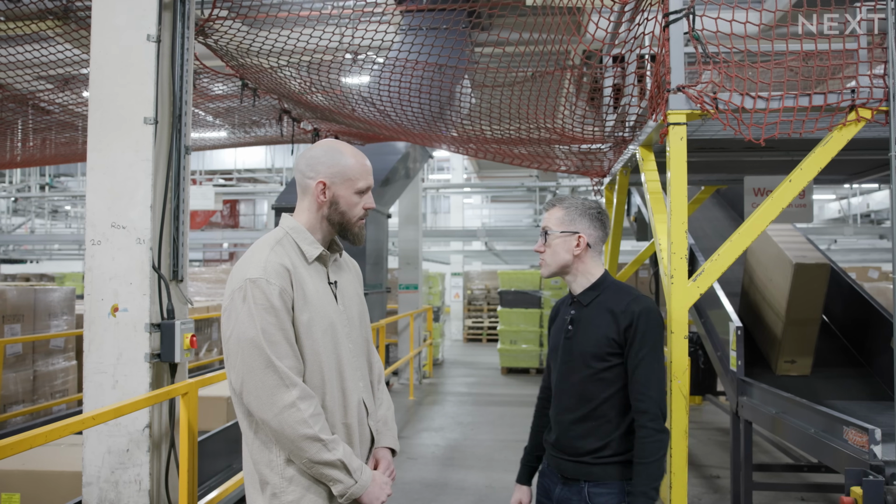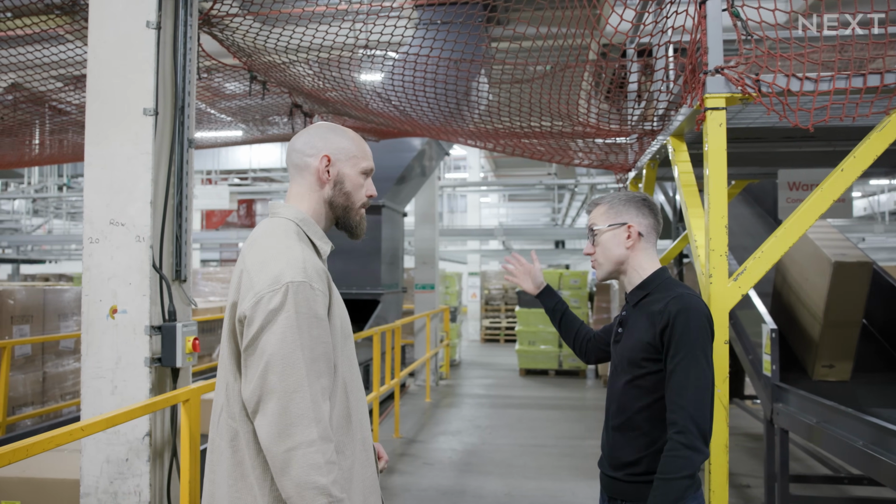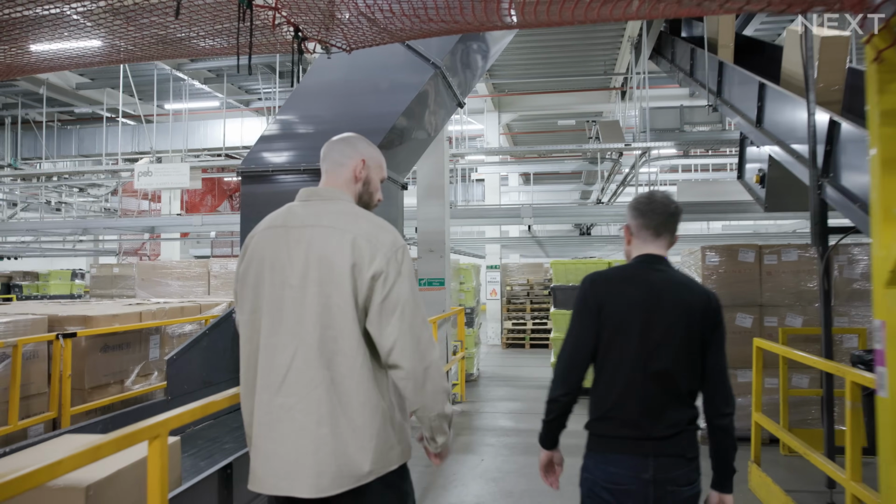Nice. So what we'll do now is we'll head through to the crane, so I can just show you through there. Yeah. So this is where the product goes to next. Is that right? That's right. Yeah. Absolutely.